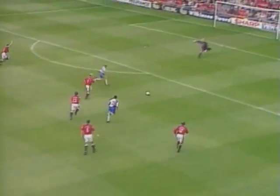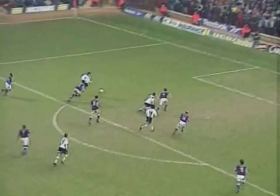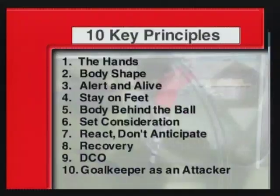This video will make extensive use of pro footage, showing top goalkeepers doing it right and occasionally getting it wrong. First though, we want to highlight the 10 key principles of goalkeeping. If the team coach and the goalkeeper understand these 10 principles, much of the mystique of the goalkeeping position will disappear forever.